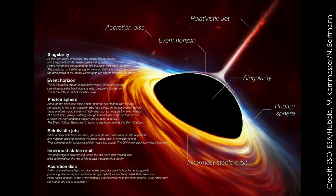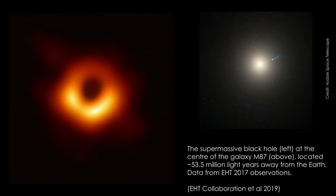The radius around the singularity, at which matter and energy traveling towards the black hole cannot escape its gravity, is called the event horizon. Although not even light can escape it, just outside the event horizon, the photons emitted from the hot plasma in jets or the accretion disk are bent round so that a photon sphere is formed around a dark shadow. This ring and the shadow are what we see in the now famous image of the supermassive black hole at the center of the giant elliptical galaxy M87, observed by EHT in April 2017.